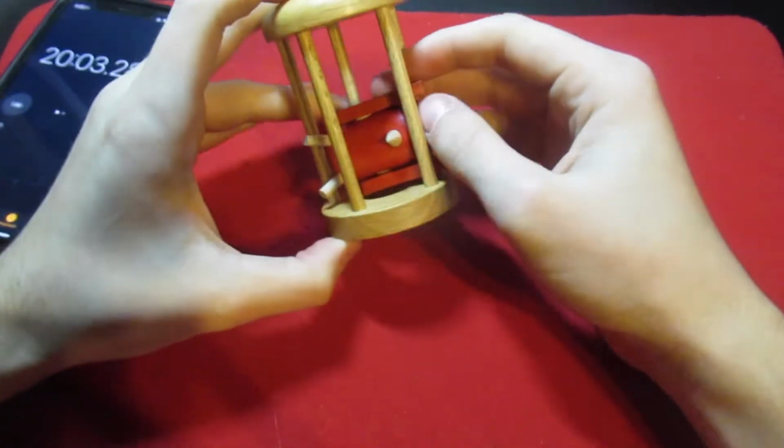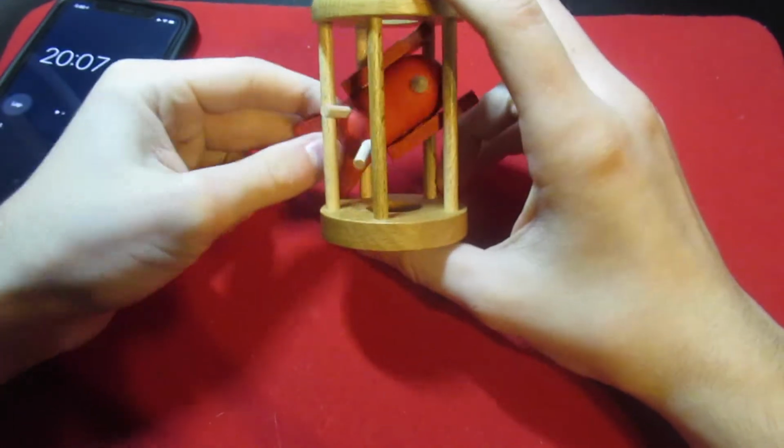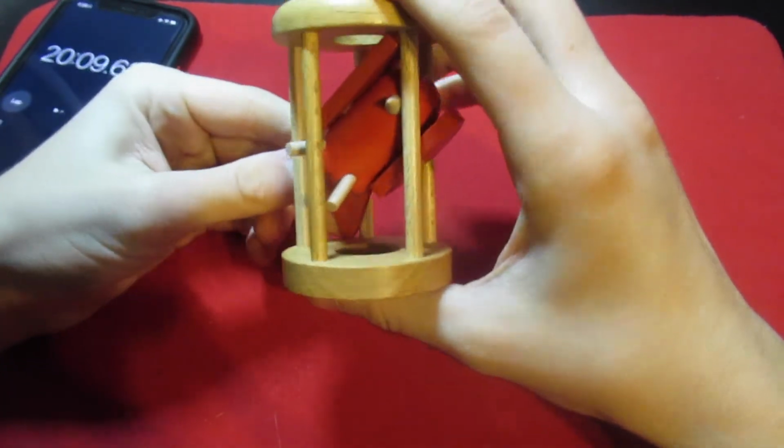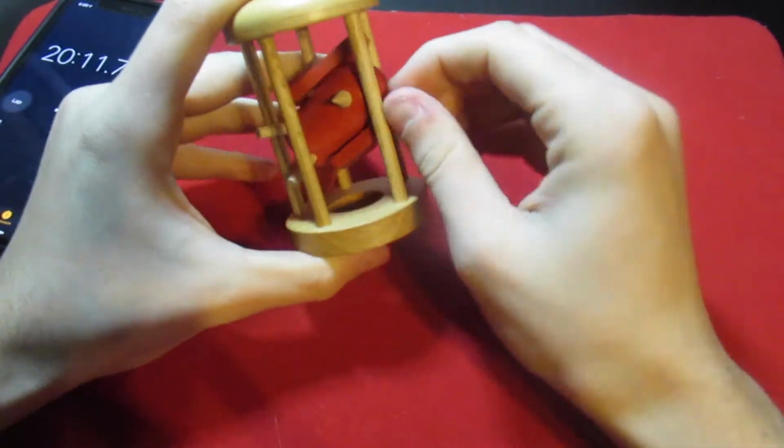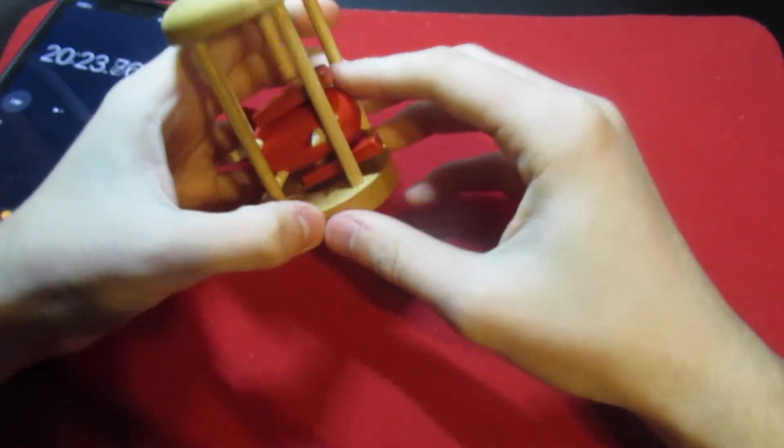Whoever told me to do puzzle solves, I don't like you. Wait, I told myself to do puzzle solves. I'm sorry, because I enjoy keeping myself busy and having something to do in my spare time.